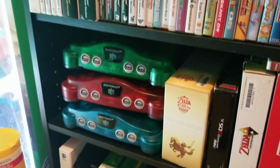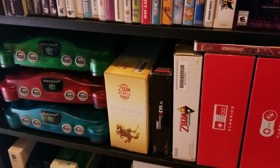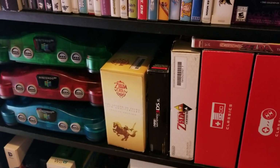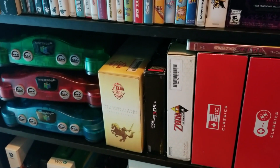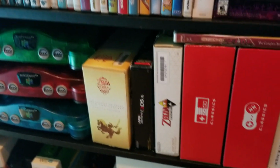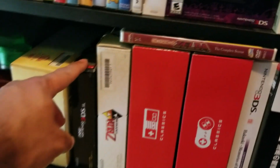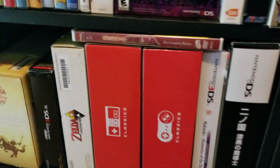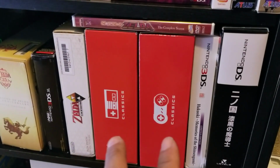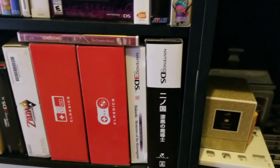My 3 Fantastics. Don't have a better way to display them right now. My 25 year anniversary right there. That is complete with a brand new Ocarina of Time. Zelda 3DS, new 3DS XL, the Zelda 3DS Link Between Worlds. My 2 classic systems, which I played more, both complete in box.